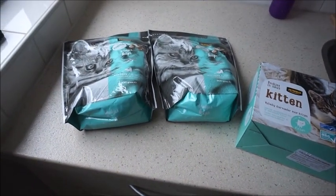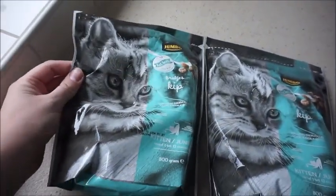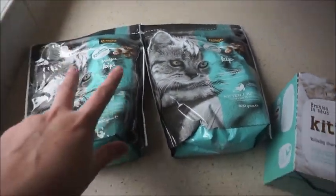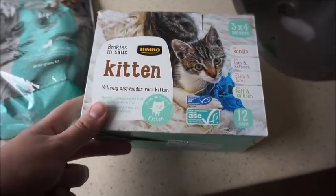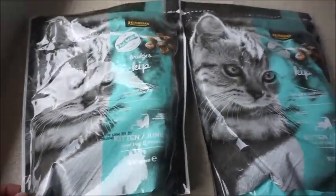Please don't mind the washing machine in the back. I just got back from the store getting them their food. The owner said that this is what they like to eat, so I got these. And I got this, which is in some sort of sauce. They said that they like this as well, so I got this as food for them babies.